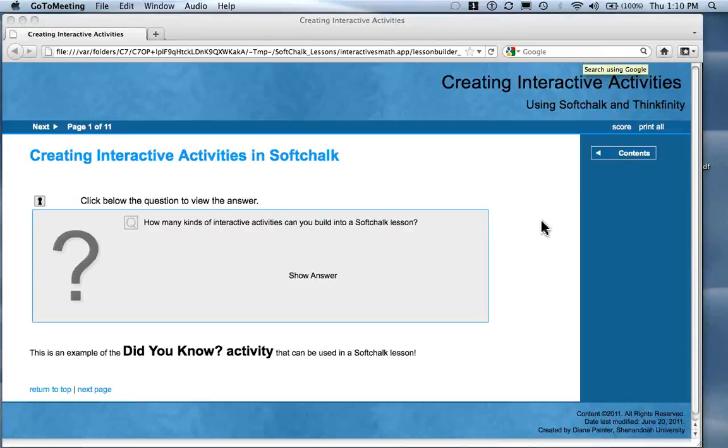So there's a variety of ways that you can create a web-based lesson, but the key is to create a lesson where the students can actually be engaged with the lesson. Instead of just clicking and reading and absorbing content information, they're actually interacting with the content that's being presented. So with that, I created this SoftChalk lesson called Creating Interactive Activities. And at the end of today's presentation, this lesson will be available to you, as well as another lesson that I'm going to show you through SoftChalk Connect.